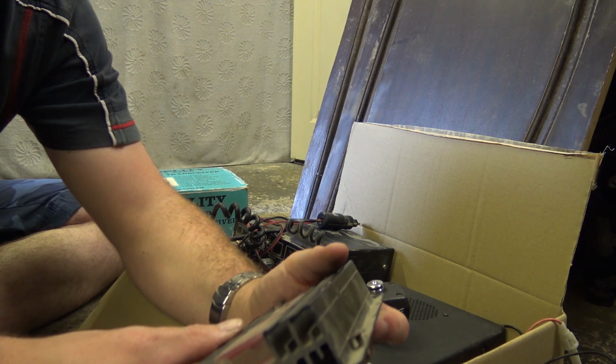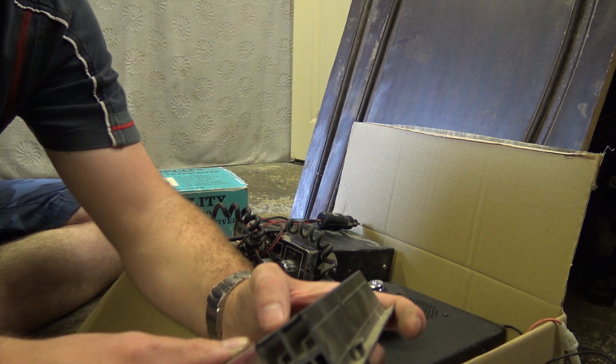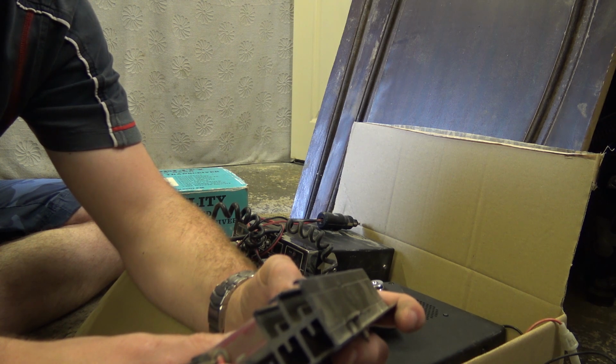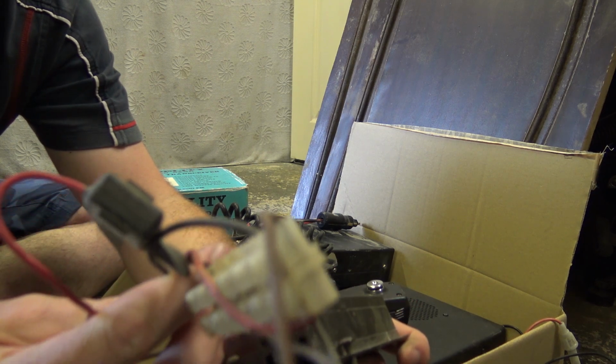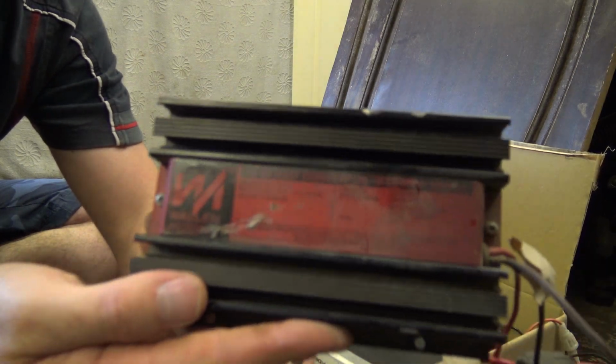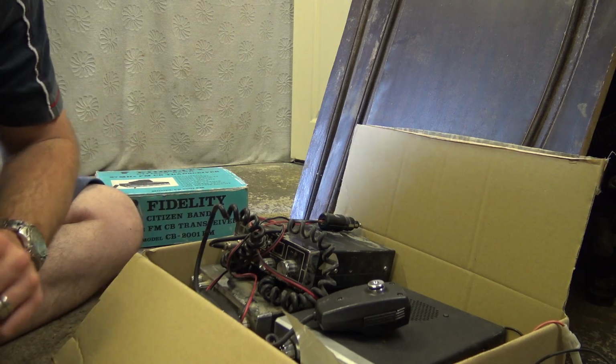Maybe. Brown 24 volt input, red 12 volt output, black common. Yeah, that might come in handy one day, mightn't it? A dropper? I wonder what I could use that for. I ain't got anything 24 volt at the moment.